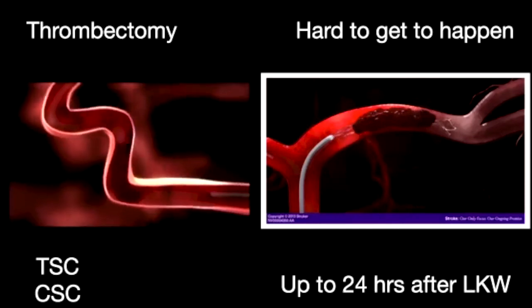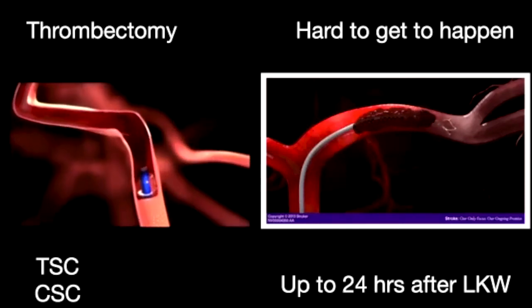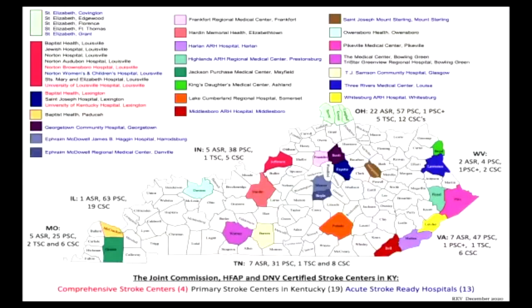You have a lot more time to make that happen, which is good because, again, you usually have to get them transferred to a very specific center in order to make that happen. In the state of Kentucky, for example, here are counties with primary stroke centers or acute stroke ready hospitals, which are basically, they have a means, a plan in place and rapid consultation with a neurologist or a stroke doctor. That's what an acute stroke ready hospital is.